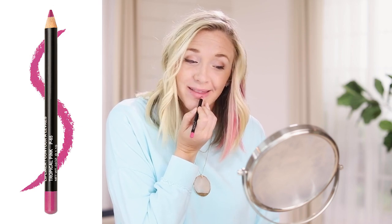Lip look number 2 is our classic type 1 shiny bright pink. Instead of using a lipstick, I'm going to use one of our new lip balms, and I've actually showed this a few months ago, and oh my goodness, I had so many comments on I need that lip color, and we brought it to you. So line my lips again. This bright pink is so fun.